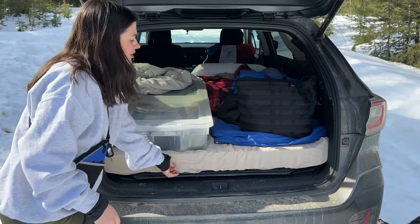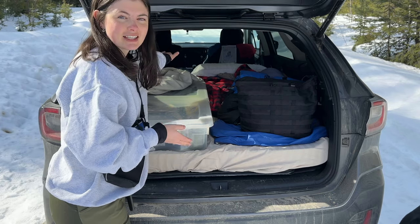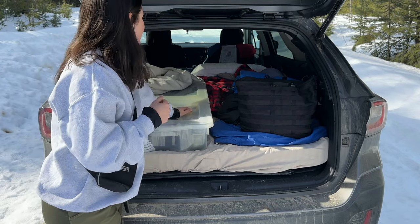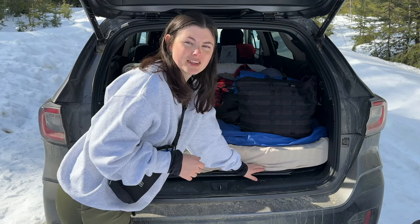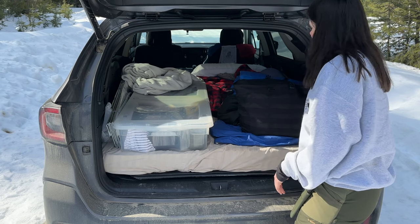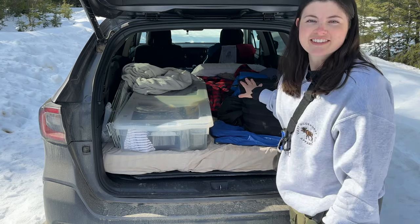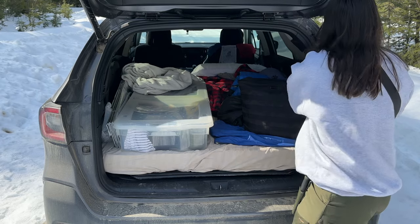So everything is on, it's a queen size 4-inch memory foam. I'll link it below. It is the same length as when I ordered it, but I cut down the width to fit. So this is the side that I'll be sleeping on. When I'm stopping at certain places, this kind of blocks Kiro in so he can't jump out the back.